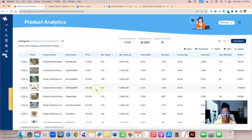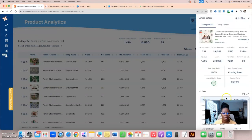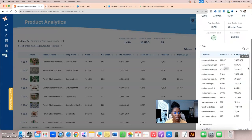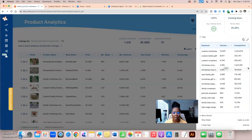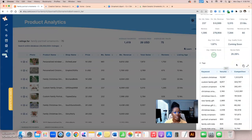Now I'm going to focus on this particular listing, the custom family ornament. And when I click on it, let me put myself over here. When I click on it, I get to see what it's making. This is an estimated monthly revenue of $6,089, okay? It's had over 5,000 sales. The keywords and competition gives me an idea of what to also use for my own listing or for your own listing and things like that.